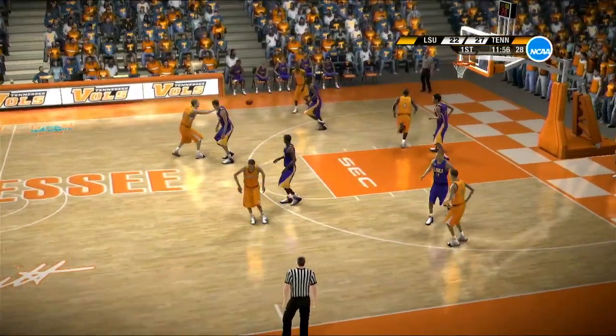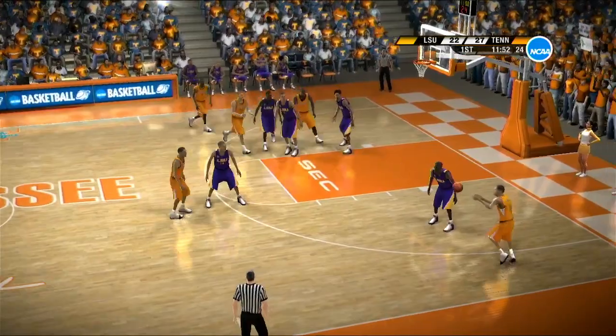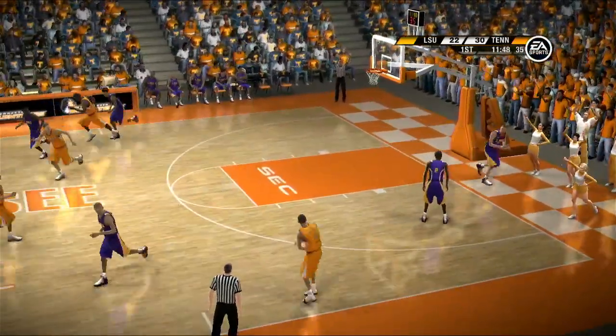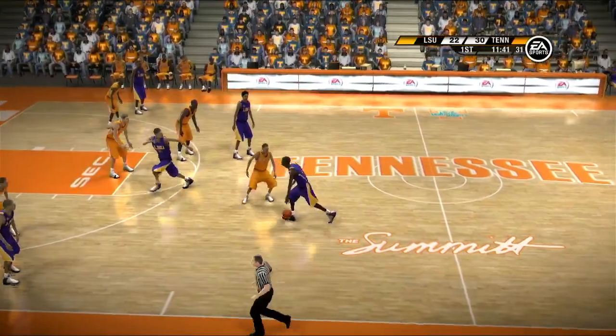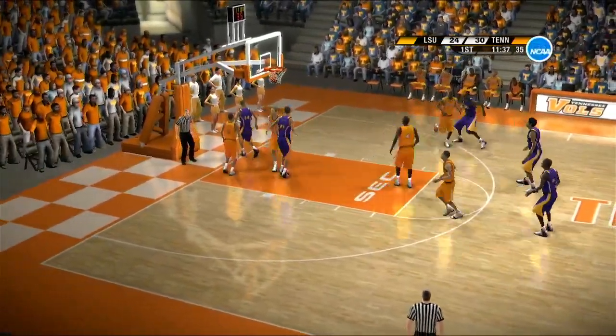Trying to get that ball movement, get that good spacing. He tries the three, knocks it down. This is unbelievable. The ceiling in this arena is about to pop right off. Welcome to Knoxville, Tennessee, baby.